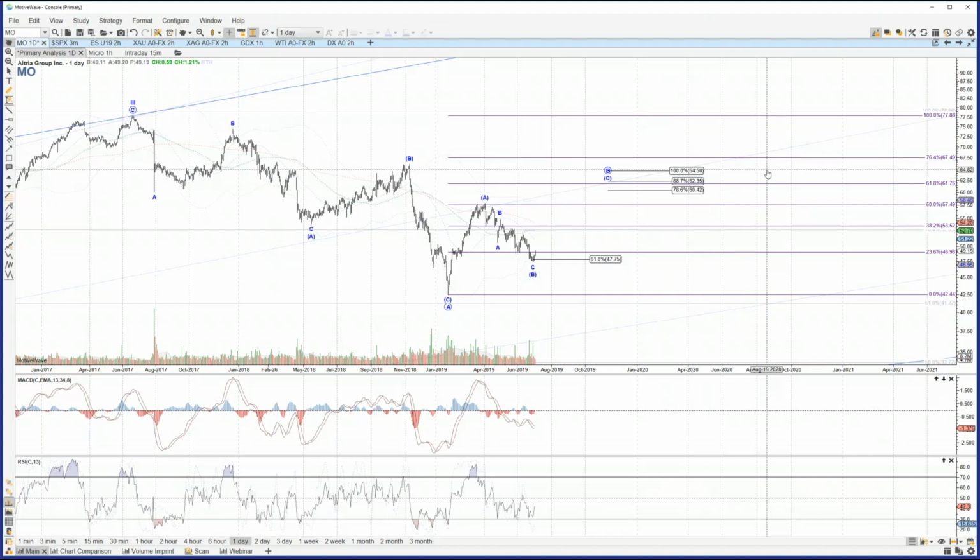So again, similar setup, looking for that measured move higher as wave C of B into that target region around that 618 in the low to mid 60s, and then putting in a top from there and heading back down. So a decent near-term swing trade to attempt to play for that C wave higher.